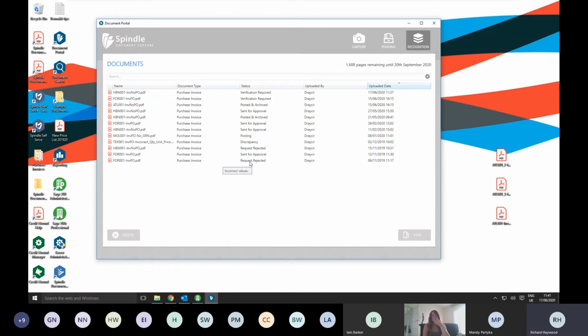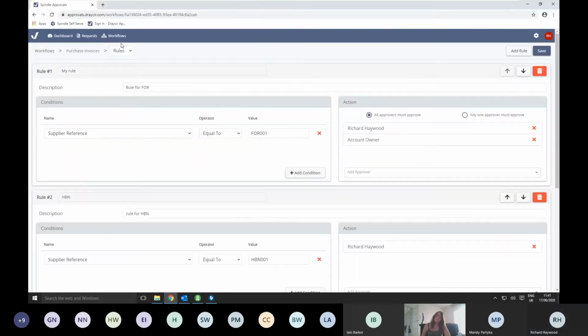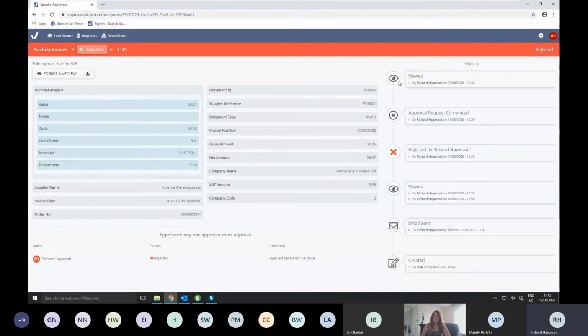Likewise, requests rejected, incorrect values for approval, and so on. So you've got all that functionality within here. If I go back to approvals, you've got your requests, and then you can do your filtering, so you can see all the ones that have been rejected. You can drill into each one, and you can see the reason why it was rejected as well. So you've got that audit available to you.